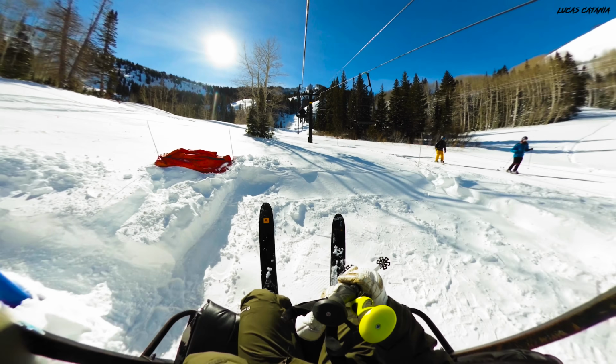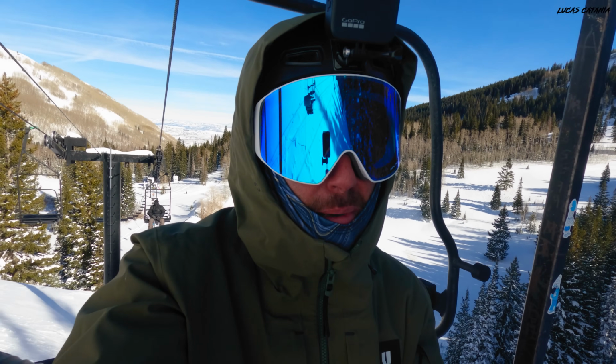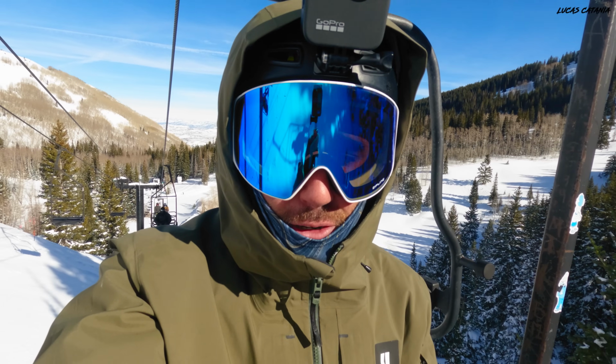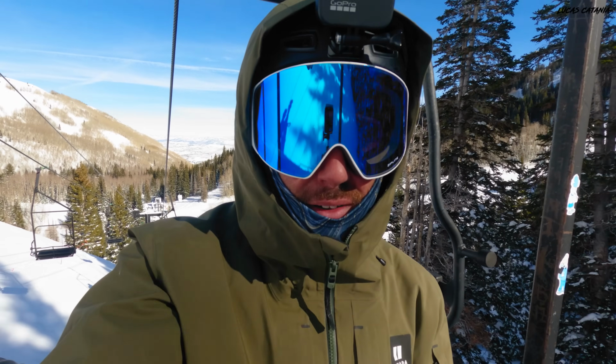What's going on, squad? Welcome back to an episode of season 5. I am on chair 1, 2, 3, 4 here on Jupiter, and they're all singles. So if you were to double everyone up, it'd be second chair. But it has been an incredible storm that hit Utah in the Wasatch Mountains the past 3, 4, 5 days.